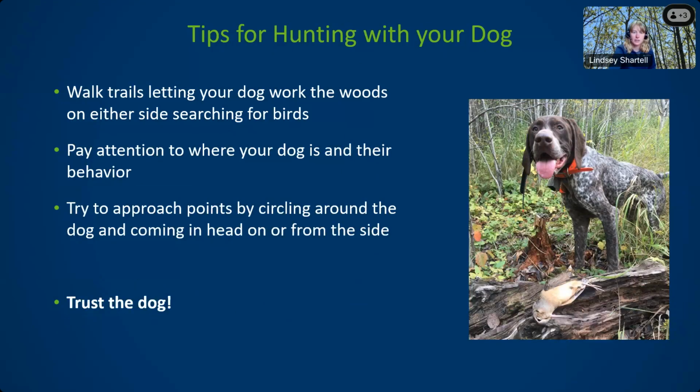Some good tips for hunting with your dog are to walk trails and let your dog do the work in the woods, on either side, searching for birds. Woodcock will often flush over the trail from the dense cover, giving you room to shoot. Pay attention to where your dog is and their behavior. This is especially important for flushing dogs.